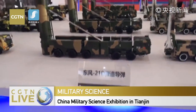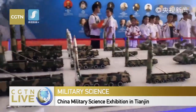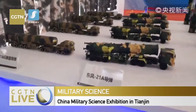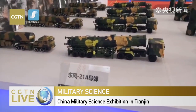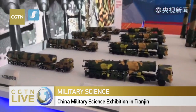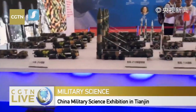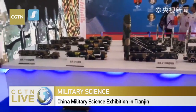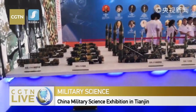Why is this one so special? We talk about the Dongfeng DF-21D. That's a medium-range missile. It can recognize terrain and correct its course during flight, and we also call it the carrier killer. The DF-21A ballistic missile is a strategic ballistic missile. It's 100% on target and can also be equipped with a nuclear warhead.